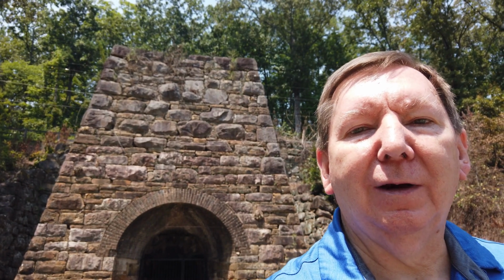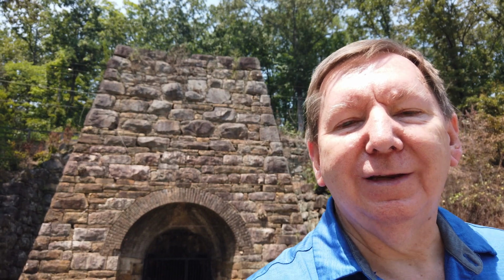But today we're at the Janney Furnace, and let's see what we can learn about this furnace. You can see it behind me in the background. We'll take a closer look at it, and we'll read some information about the furnace and see some other things that are here right beside the furnace. So let's take a look.